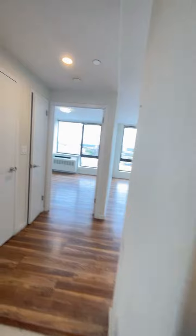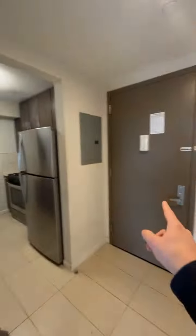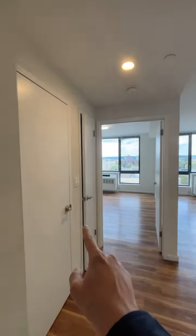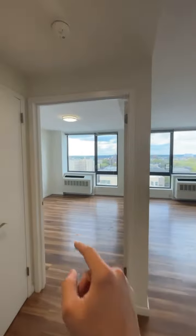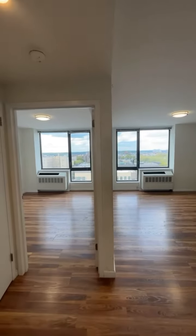And take a look at that. So again, you walk in right by the kitchen, the bathroom is right there, and then you've got two closets over here, living room, bedroom, one more closet in the bedroom, and obviously great sunlight.